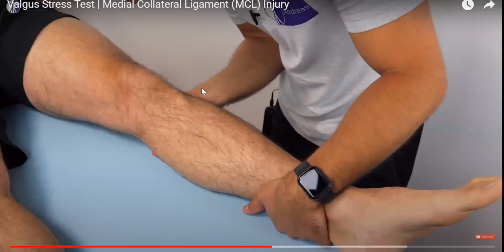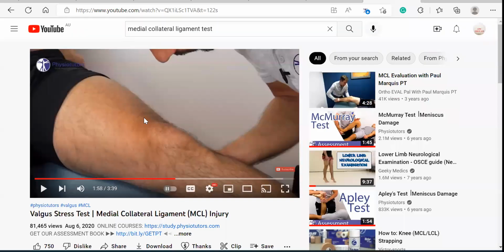The only thing that you are going to do here is with the right hand, press inwards, and with your left hand, push this leg outwards. When you are pushing it outwards, you are going to strain the medial collateral. And if the patient complains of pain at that time, that's your positive valgus stress test for the medial collateral ligament. Okay.